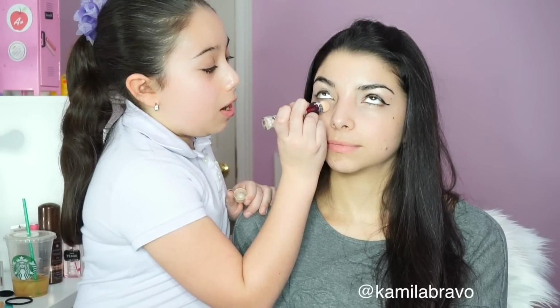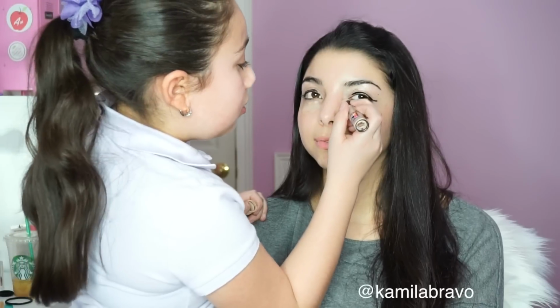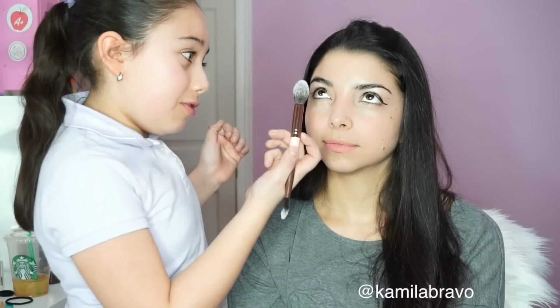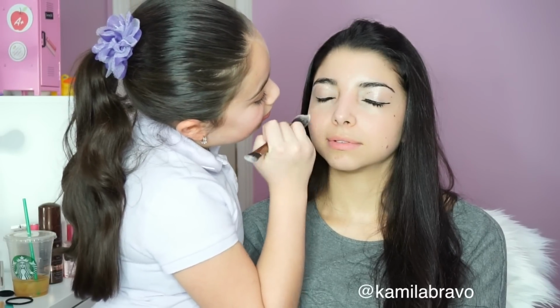The Instant Age Rewind. It's for the bottom of your eye, from Maybelline New York. So we're gonna apply it on the bottom of her eye. Take all that away. There. We're gonna get a little brush to blend it so it doesn't look blech. We're going to use this brush to blend it in. You can use that brush. Okay, so we're gonna blend it in.